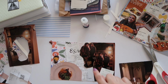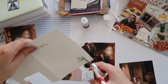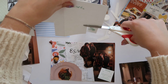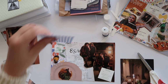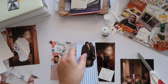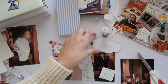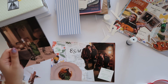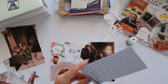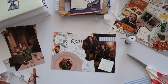It doesn't really matter that we're covering our shoes because they are visible in this photo here. And then I want to cut this out, but I don't know if this needs a kind of background, but then the stripes make it a bit pointless, so don't worry. I do have this photo, but I feel like it doesn't need it. I am going to just cut a little strip of this though, so I can add the date. I love that, it looks so cute.